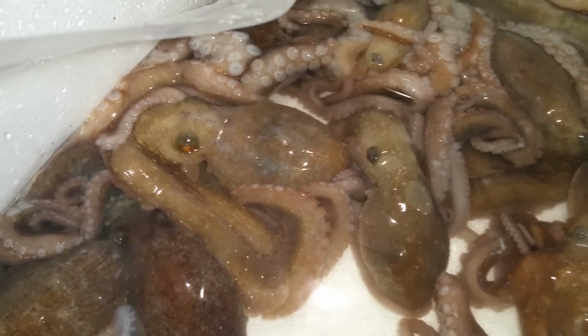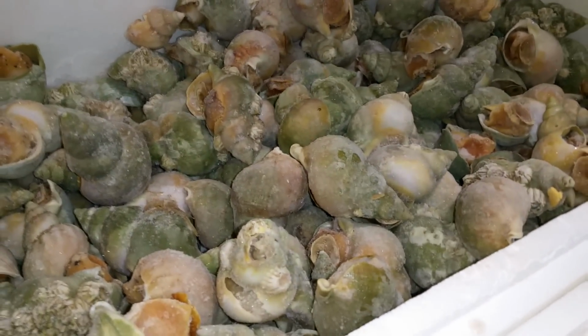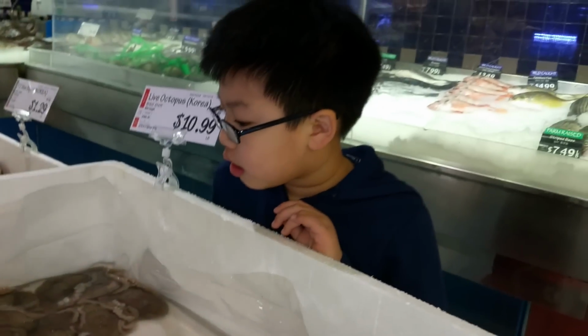Those are little squid, not the live one. No, they're octopus. This is a squid right here. They look weird. Yeah, look at this. Ew. Big squid. I like the octopus too. That's cute. Can you take the tail out of them? They look a little weird.